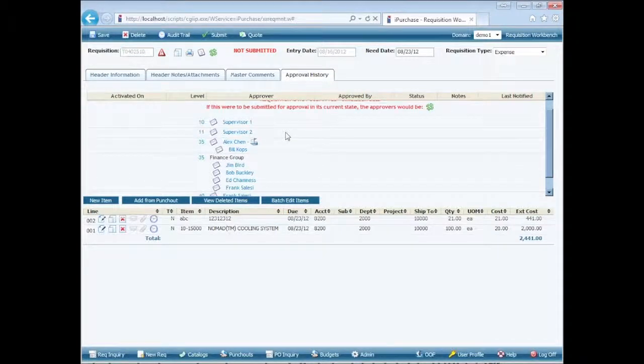Now we have simultaneous and sequential approvals. Simultaneous is 2 or more approvers can approve at the same time. Before or after does not matter. Sequential is the second person needs to wait for the first person before they can approve. So we have an example of both in this scenario. You'll see here 10 and 11, that's sequential. 11 and 35 is sequential. So 35 won't get notified of this requisition until both 10 and 11 have approved. But once 11 is approved, all the people on 35 get an email, and then it becomes simultaneous.